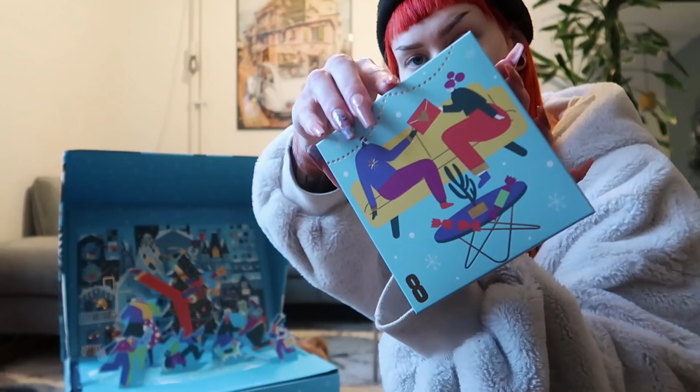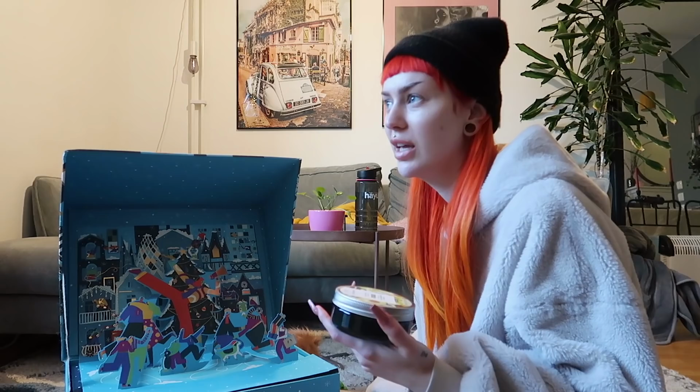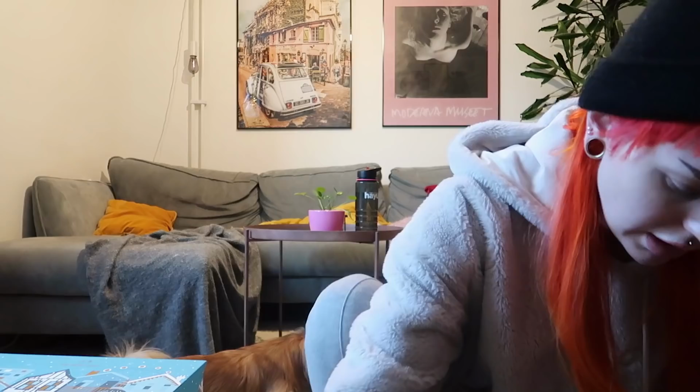Ooh, do we have a body butter? Yes, the body butter in avocado that I love. I think that avocado, chia, I still don't know how to pronounce it, and moringa are my 3 faves. But I do already have this and a backup of it.